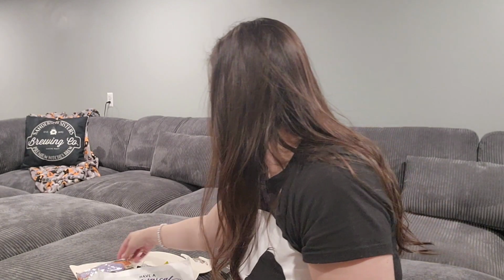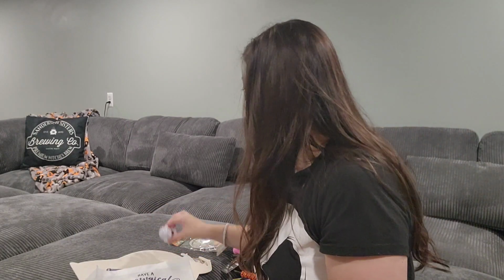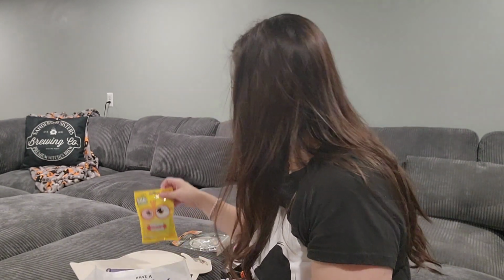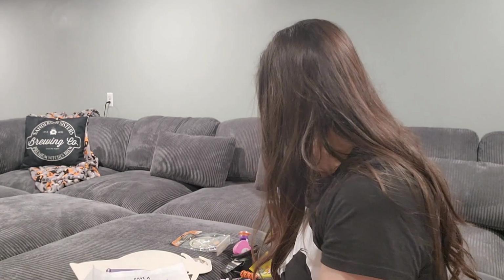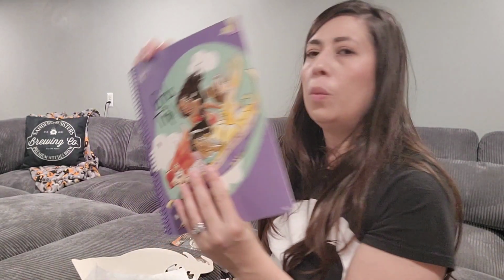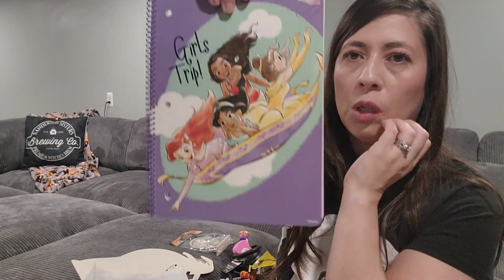The straws that she got, her favorite color is yellow, so I got her the yellow straw, and then just some pumpkins. Her Dollar Tree painting guy is this really cute skull. Her little wind-up dude from Target is a ghost. Anything that I can get in yellow for her, I get, so her Play-Doh is yellow. And her glow bat from Walmart, her necklace is also yellow. Her notebook is the Disney Princess, and it's also just the wide ruled journal paper.